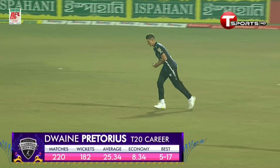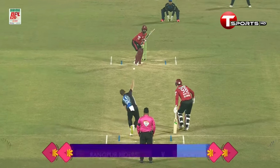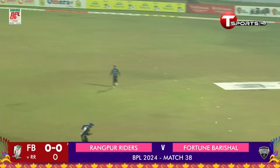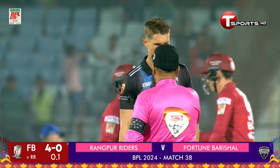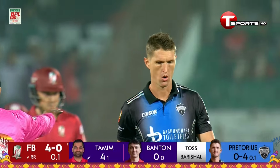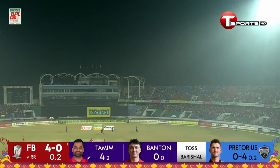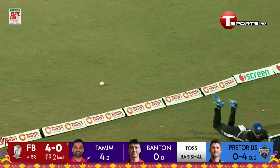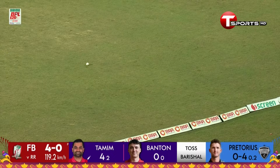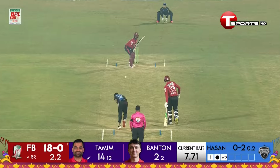Wayne Pretorius to start off proceedings from the Noggin end. Cross over, the full one in the air. He's leaned onto that drive. 4 runs to start with from the bat of Tamim Iqbal. Comes down the wicket, charging the bowler early on. Very aware. Oh, that's a despairing dive. Very good effort. I'm sure we'll have a check.